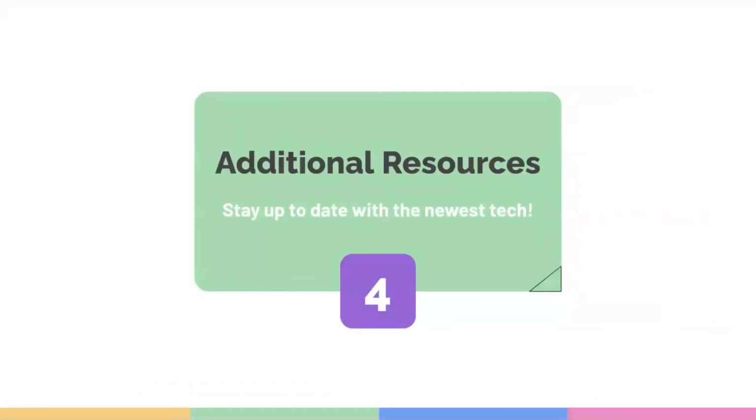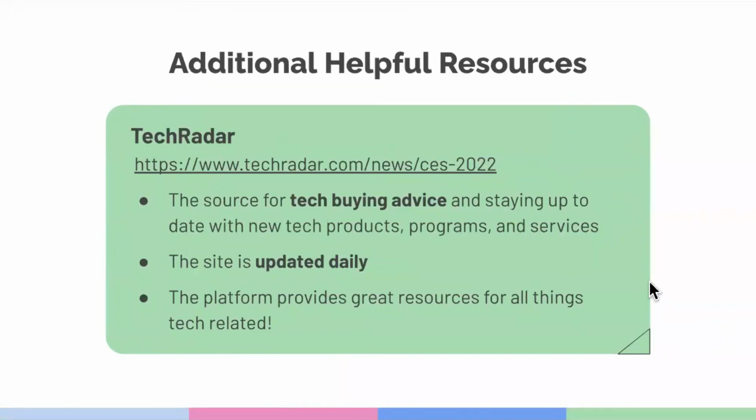The final piece of our presentation will be a section on additional resources to help you really stay up to date with the newest technology. Firstly, Techradar. You can access this site from the link on the slide. This is a source for buying tech using its advice that it provides to you, and it will help you to stay up to date with new tech products, programs, and services. Something great about this website is that it is updated daily, so you will be able to get the best buying advice available. The platform provides great resources for all things tech-related, whether it's a product or a service, and has a wide range of options.